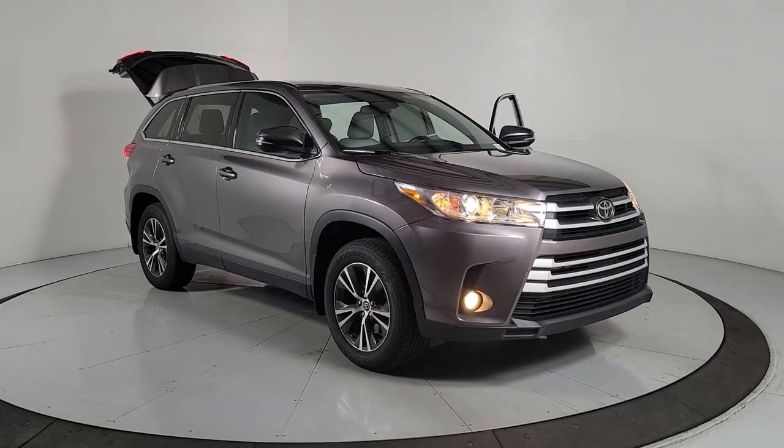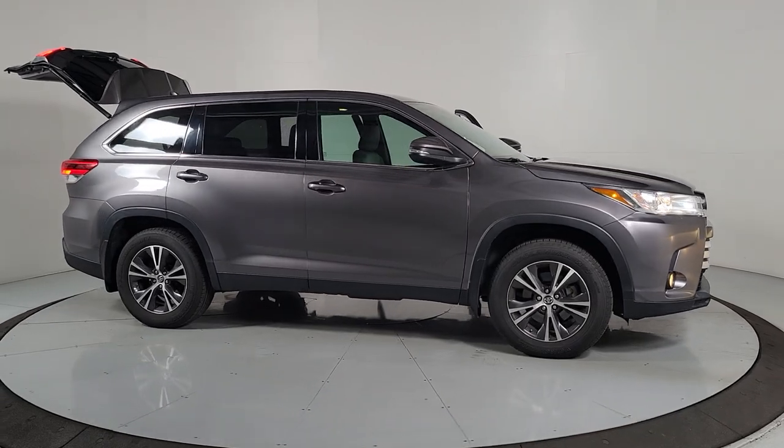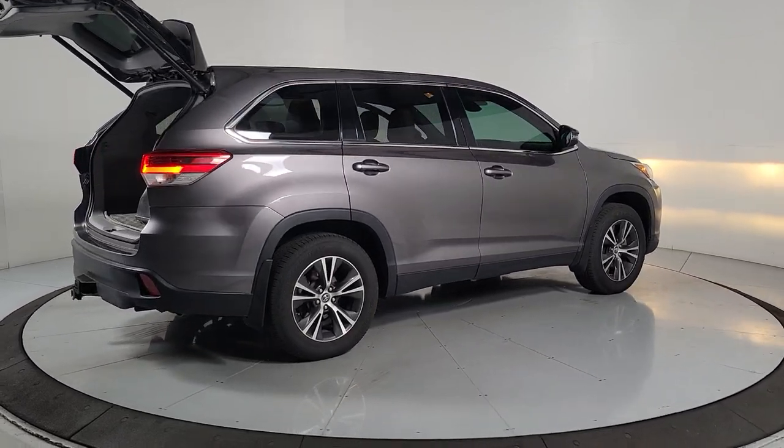Hop into the 2019 Toyota Highlander. This vehicle is an outstanding buy with fewer than 45,000 miles on the odometer. Here's a sleek and sporty Toyota Highlander your family will love.